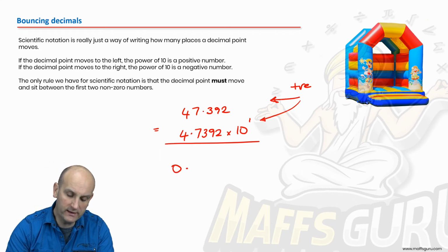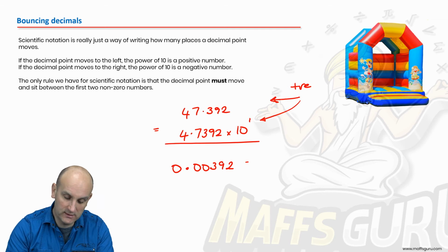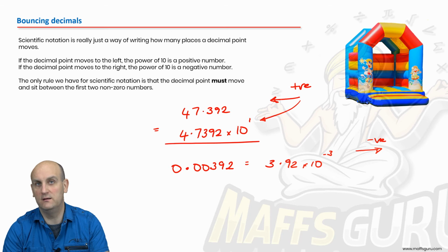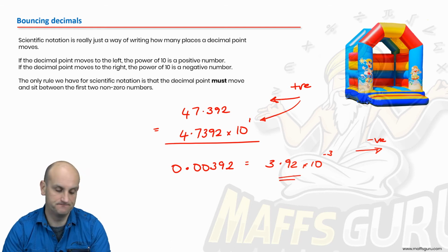If I have 0.00392, for example, now where is my decimal point? It's here. I need to move it between my first two non-zero numbers. Well, that means I've got to move it to between the 3.92, all right? Times 10. Now, I'm moving it 1, 2, 3 places. I'm bouncing it over 1, 2, 3 numbers. So it's definitely going to have a floaty 3. But when I move the decimal point that way, I must make the number negative to show that we've moved it the other way. Now, there's a lot more behind this, but it's probably slightly beyond the scope of this video. But we must make sure that we look at our bouncing decimals.